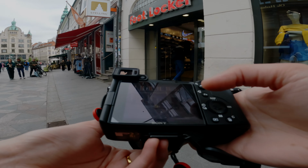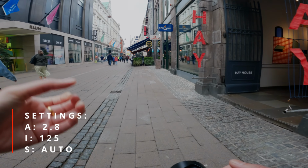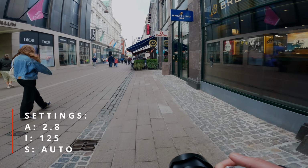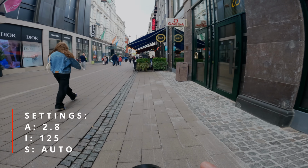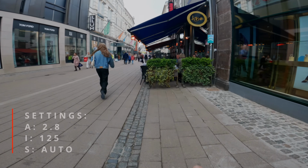The aperture mode settings are dialed in. I kept my aperture to 2.8 and the ISO to 125. It's overcast today and the camera is underexposing the shots. The shutter speed is determined by the camera, which is why this mode is great for fast-paced photography.